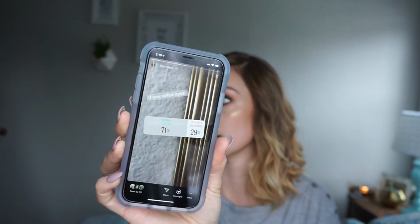Basically, I was asking if you want to see an eye look or a hair look. I mean, my plan all along was to do both, and I did. So I am stuck half and half between an eye look and a hair look. So as far as eyes, the Natural Everyday won by a landslide. So this is my version of a natural everyday eye look, which is what this video is based off of.